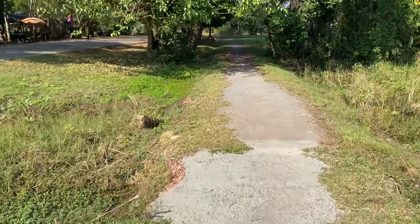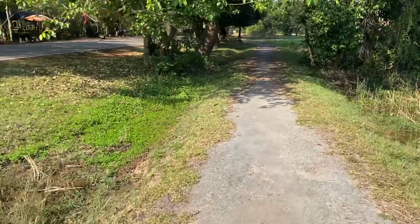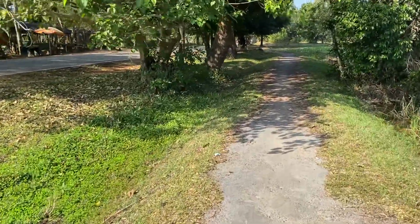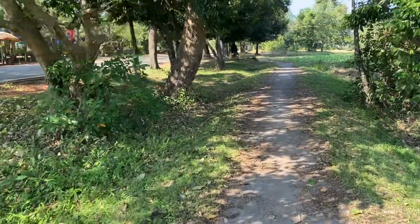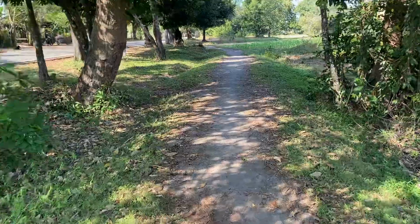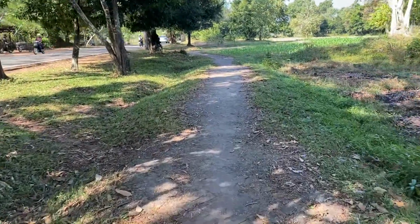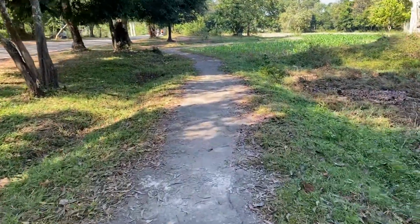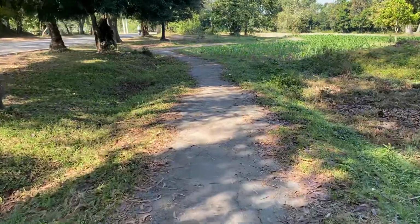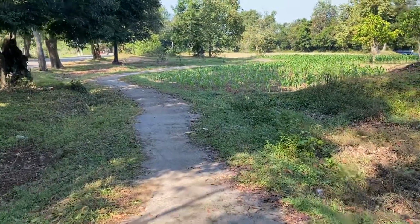Yes, this is morning. It's almost 9:30 in Cambodia, in Pardak village. It's not far away from the Angkor Wat temple. Today we're looking to see the villagers. Okay, this is village corn, everyone.